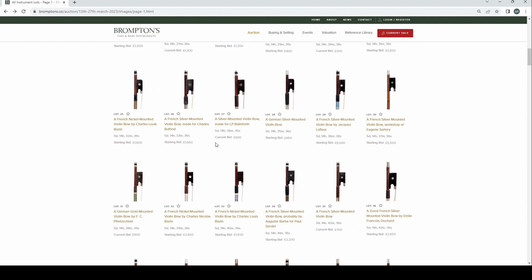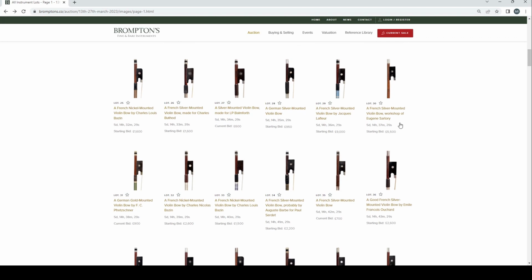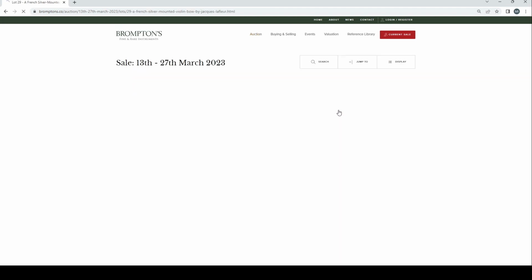Let's have a look here. Loads more silver mounted French and a few English ones here. Let's have a look at this bow here.